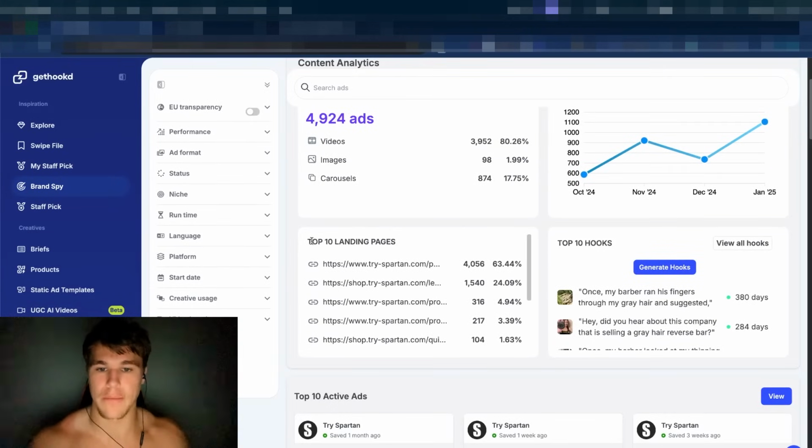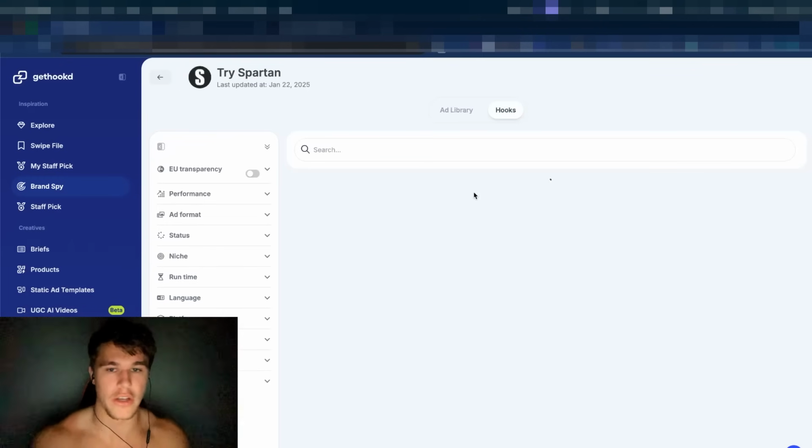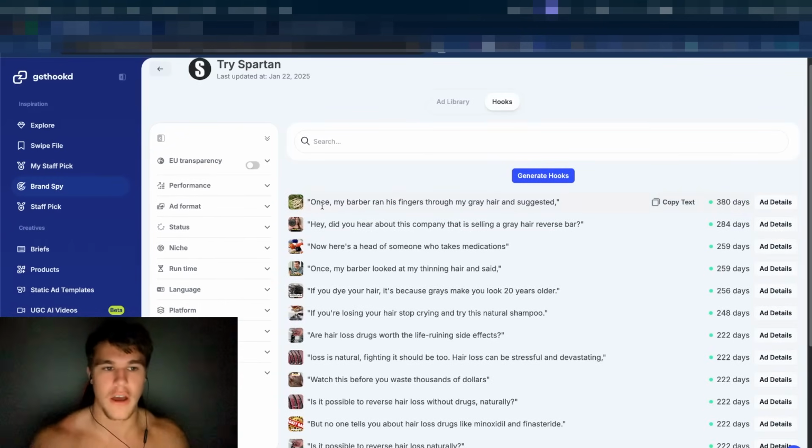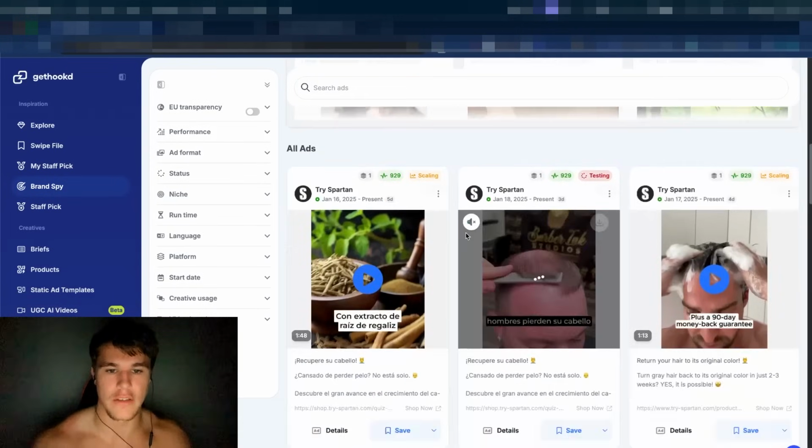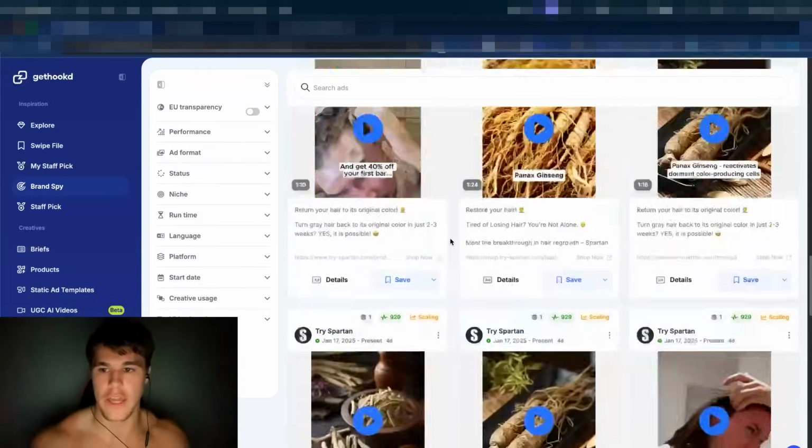You can also see the top landing pages that they're sending traffic to. And my personal favorite is the hook. So what you can do is you can actually see all the top hooks that this brand is currently running and how long they've been running. Typically, a lot of times the hooks that have been running for a longer period of time are the most proven and validated hooks that you can use. So we're gonna use all of this for inspiration in the future. And if you wanna see all the ads as well, you can always just scroll down and see all the ads for this particular brand.